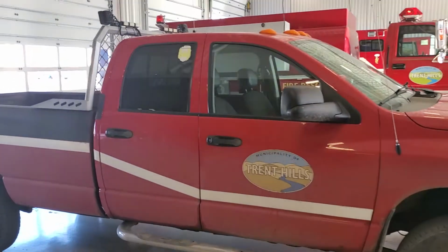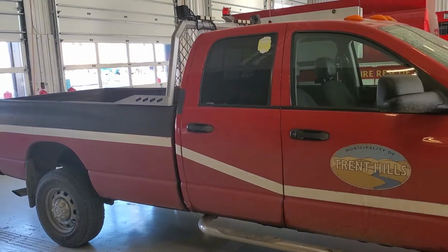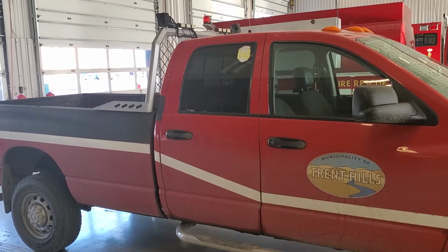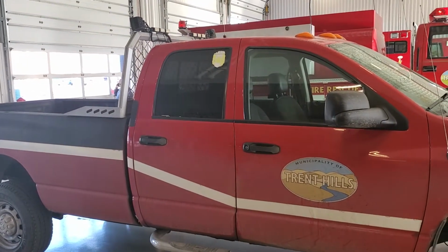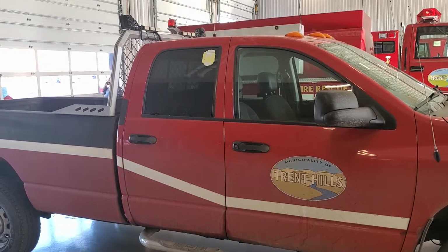This is just a utility truck. We'll have here in a couple weeks, we'll put a tank in the back as well for grass fire season. We usually try to make sure we have a lot of water for grass fires. Yeah, and are grass fires a big problem around here? They were, but they've lessened over the years, which is good because they're not fun.